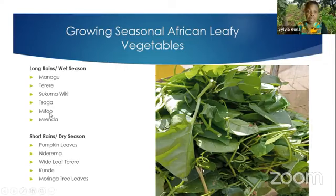And then we can also plant here, for those who may not know the different kinds of vegetables, if you're not from Kenya, please refer to my previous slides where I have specified what they are. So terere is amaranth, also does very well.